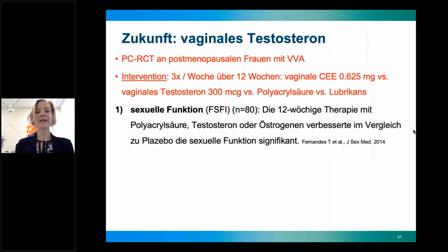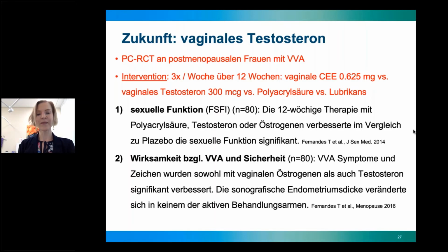They had a look at several endpoints, for example sexual function, and no surprise, 12 weeks of treatment with testosterone and estrogen improved sexual function significantly. Also, if we have a look at vulvovaginal atrophy or genitourinary syndrome of menopause and safety, again, vaginal estrogens and testosterone significantly improved symptoms and signs, and most importantly, the endometrial thickness did not change during the treatment.